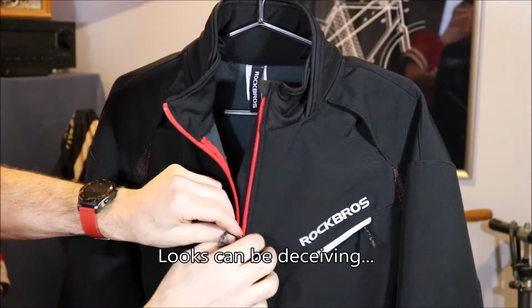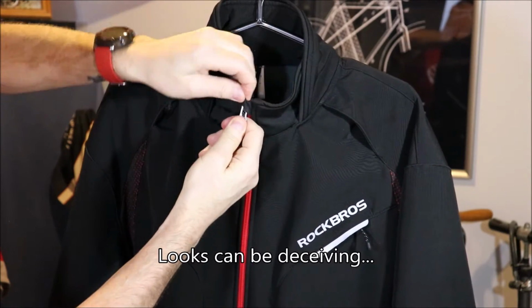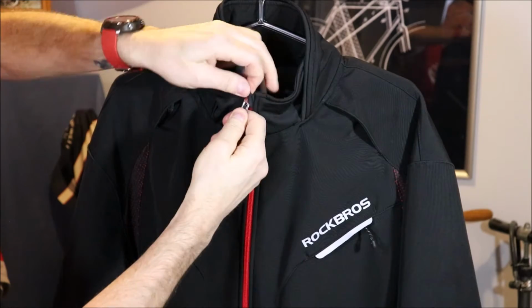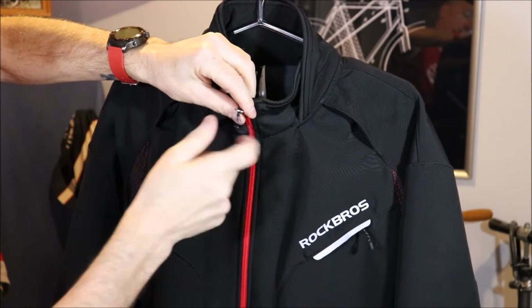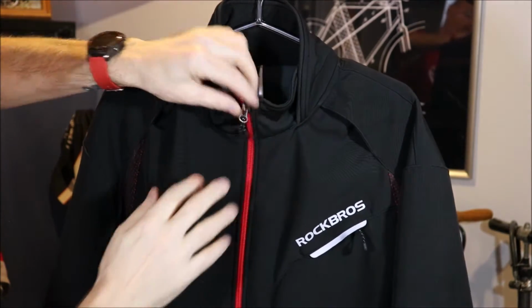I like the red touch on it. I'm a big fan of black and red, and they've got that little tab at the top here that goes over top of the zipper so you don't get irritated around your neck from the zipper itself, and they put the little string on there to help you out so you can just grab that when you've got gloves on and you can pull it down. Nice solid zipper on there.